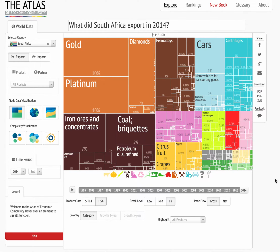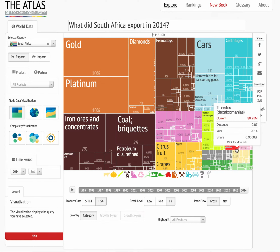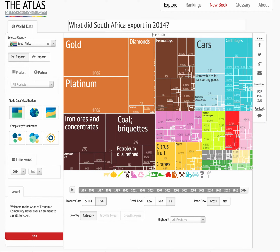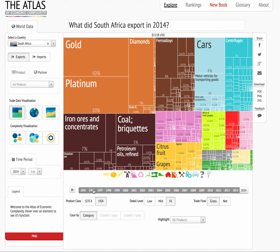I'm surprised that the animal products are quite small. I thought South Africa would have a bigger fishing industry and cattle. We do have a lot of farms and stuff, so I am surprised that that one is quite small. Textile industries is also quite small.